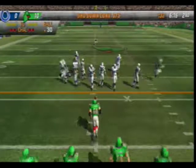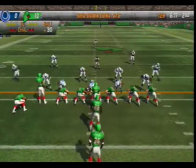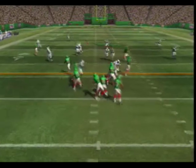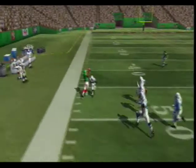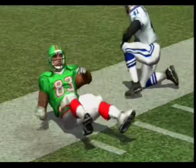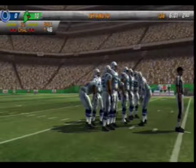Ball on their own 30. Gets rid of it. Spins away from the tackle. Number 45 is there on the stop. They convert for the first down on that throw. And they ran the perfect play to get those couple of yards.